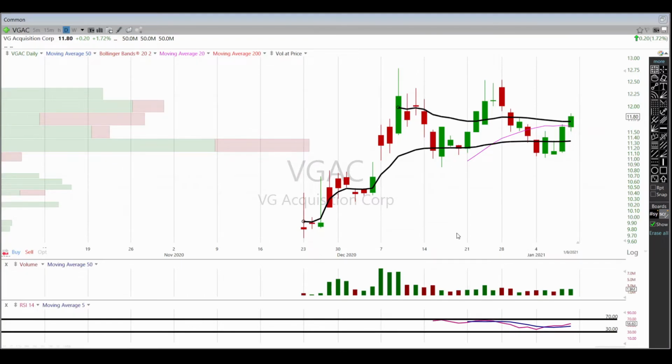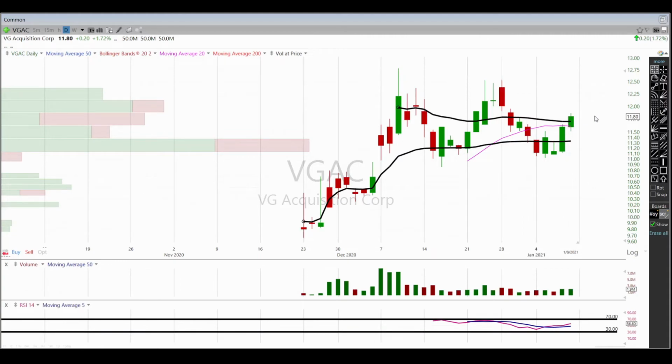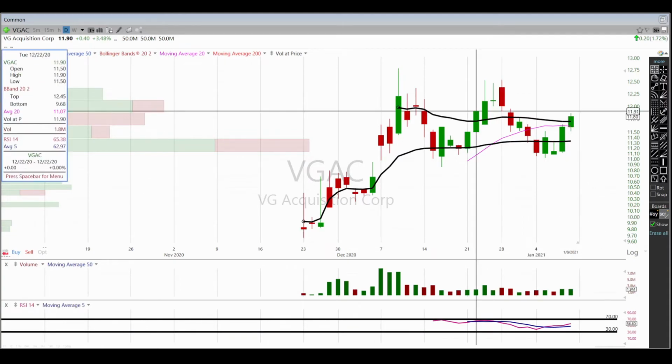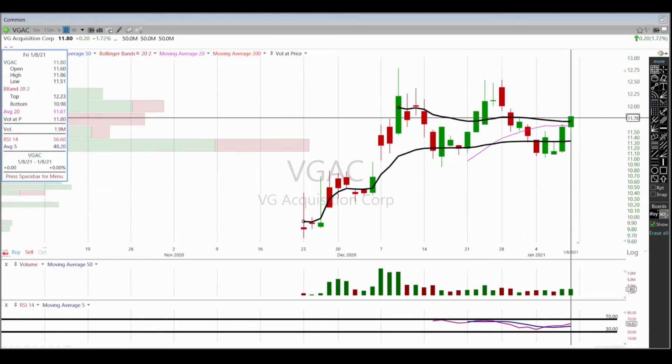So VGAC, we have two anchored VWAPs. We have a nice little consolidation in price. We got a high here, a pretty close high here, and then we have some lows holding here. So going sideways, we have had price take over this higher VWAP level with some good volume. I mean, we got 2 million shares traded on Friday. So let's see if we can get some continuation here. Watch for the 20-day moving average to hold and curl upwards. We can go long, probably on this pivot right here, or even above the high on Friday, which was 1186.